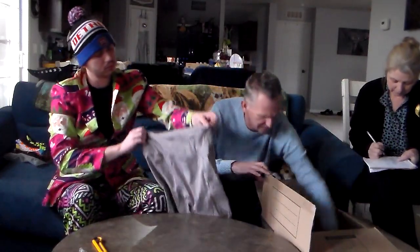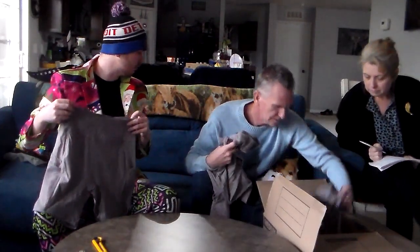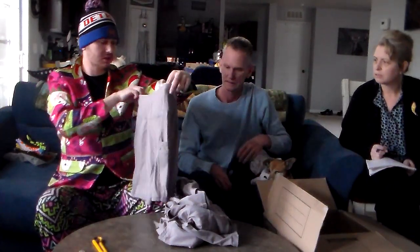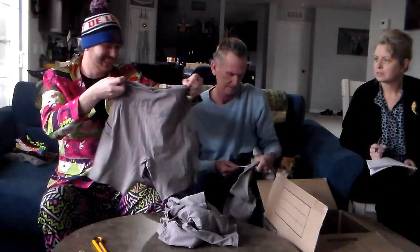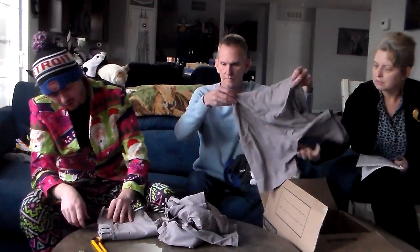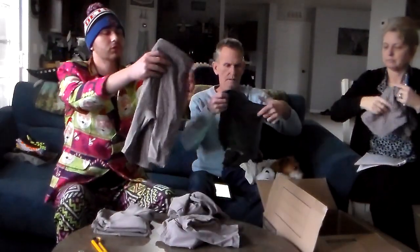Shorts. Oh, this might be a set, or just multiple. 5 of them. They're women's exercise shorts. I was trying to figure out if this was for men or what. You can put your cell phone in the pocket. Extra large. 5 pairs. They're stretchy, very comfortable. I'm gonna say probably $10 a pair. Nice.